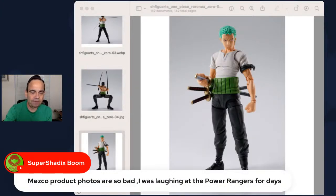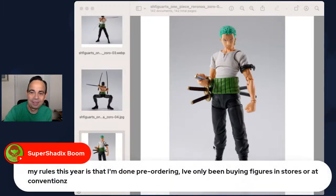See, Mezco product photos are so bad. I was laughing at the Power Rangers for days. Man, if they did product photos like these, and then like we were saying earlier, once in a while they just threw in one of their crazy ultra Photoshop photos, it would be awesome because then you'd see what you were getting at every angle. It would just make it cooler, I think. But they've got their own thing, and they clearly do their own thing with or without people's input.